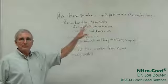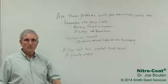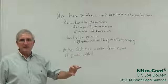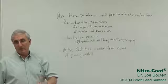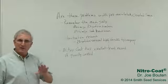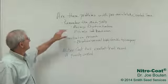We've been talking in the previous question about what a natural process it was to move from where you were actually inoculating yourself as the farm operator, to going into pre-inoculated, and finally the ultimate being the pre-inoculated and coated seed. Well, are there any problems with that? We might as well deal with that up front.